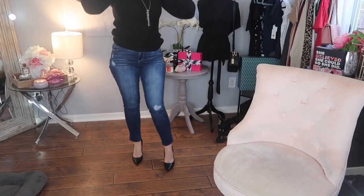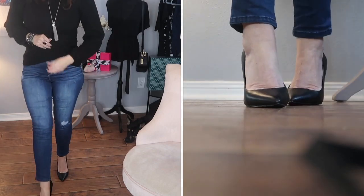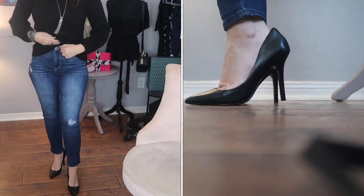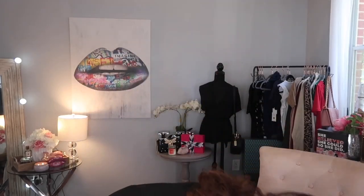Pair of shoes, I told you that I was gonna purchase. These are from, well, I did purchase Charles by Charles David, because I was looking for a comfortable pair of black pumps. I got them in a size 8, which is my normal size. They are half a size too big. So these are the Charles by Charles David heels. They're very, very cute. Just you're gonna have to size down, probably half a size. So I'm gonna have to return those.